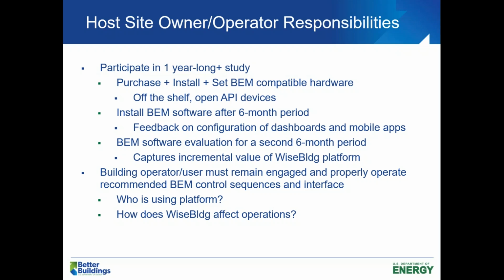After running the building with the new hardware for 6 months, we would then go in and install the WISE Building software and really try to tinker with the software and customize it to fit the building operator's needs. And we would at that point run the software for 6 months and monitor how the building is operating. The reason we're trying to do this is really to capture the incremental value that the WISE Building platform provides in the building as far as building operations and overall operational costs and savings.